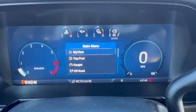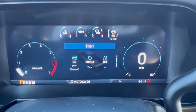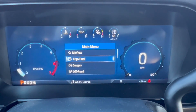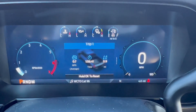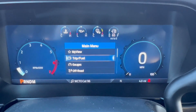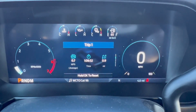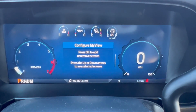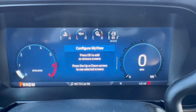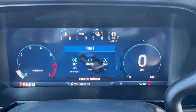Now you can maybe say, I want my view. And we can highlight that, and that's going to give you your mileage and whatnot. Or we can go back to menu, and we can go down to trip fuel and hold that, and then go trip 1, and then that's going to give us our trip odometer. So there's a lot of different things you can do with this center portion of that. And of course, there is other information as you move down and up the pages. So it really is nice and easy, but it's all digital, gives you all the information you really need to see here.